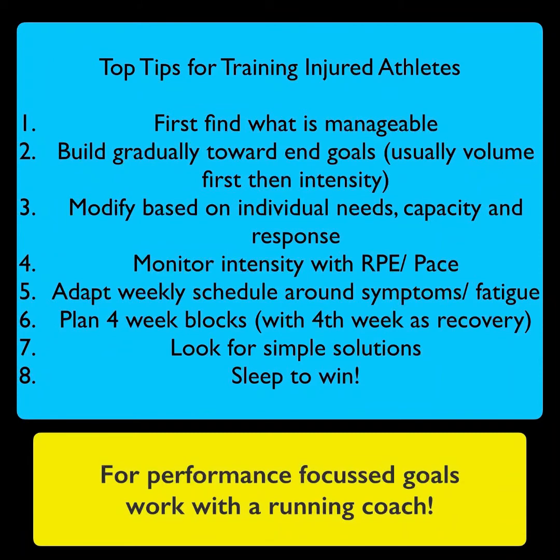And the final tip here is recovery is just as important as training, particularly sleep. So we want to aim for a good 7 to 9 hours of sleep per night to really help people to adapt from their training.